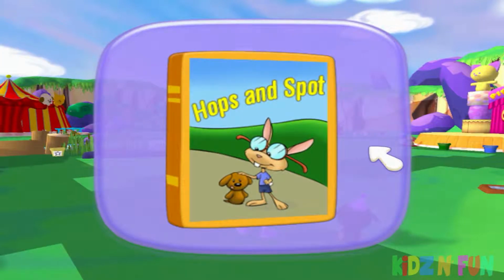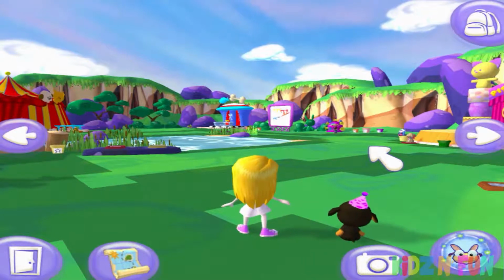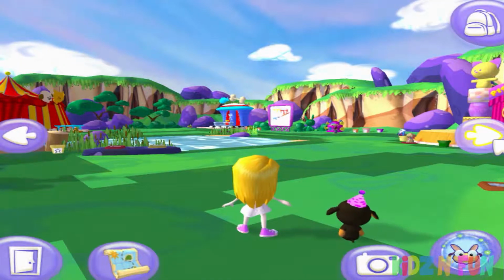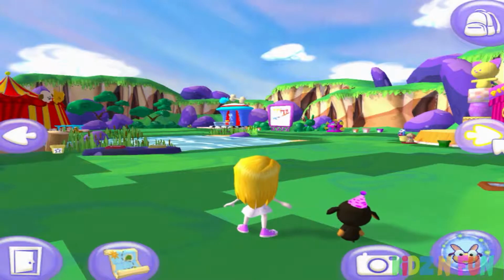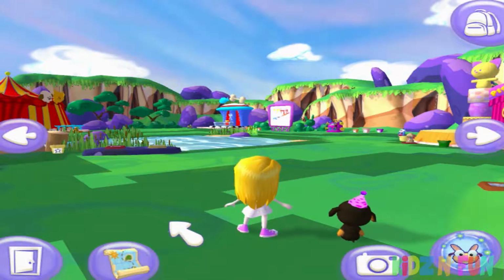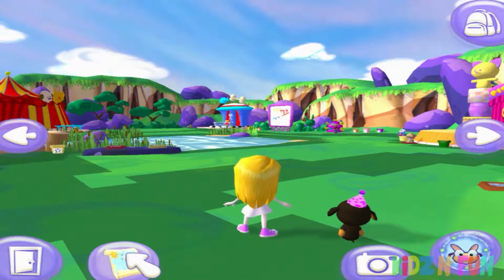You've done an incredible job taking care of your pet and completing the mission. You earned the last piece of your storybook. Congratulations! You've made lots of new friends and learned new things. There's a storybook for you inside the library. Why don't you go there now? Use the map to return to the neighborhood.